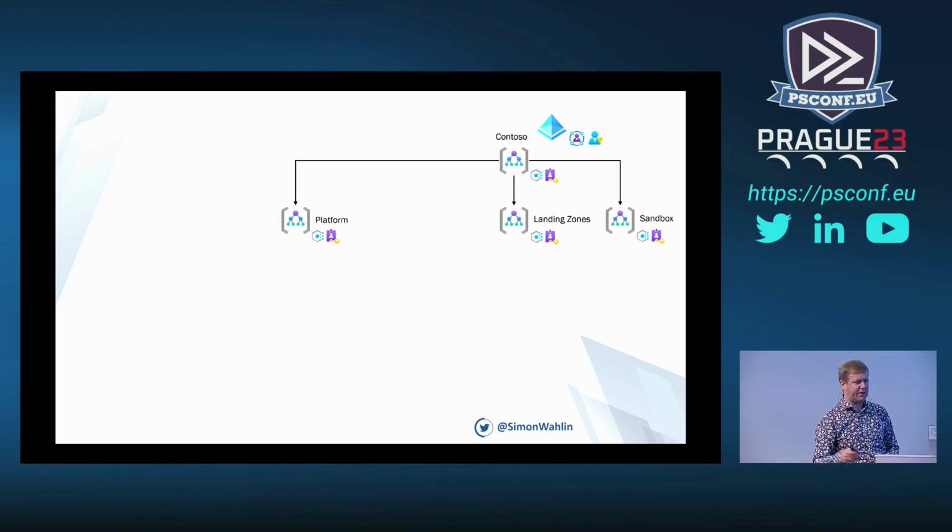So in this case, I'm going to set up a management group called Contoso, Platform, Landing Zones, and Sandbox. So here we have our customer root. In this case, we call it our fictional company name Contoso. Under that root, we're going to create a platform management group that will hold all our central IT infrastructure. And then we're going to put up a landing zones management group that will hold all our application infrastructure, all our systems basically. And then we have a sandbox environment where we can put all our proof of concepts, all our testing, all our experimenting, all our innovation stuff.